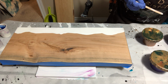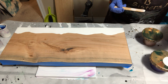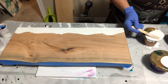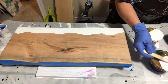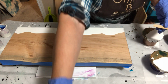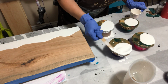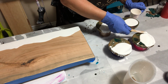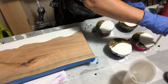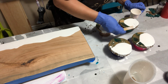And now I'm going to put a little bit of white on each one of my coasters and just spread it out a bit, going down the sides. Can you see the coasters? Not really well. There you go. Just a little bit down the sides. These won't be a winter scene. These are just going to be sort of matching colors, so that the colors match up to the board itself. That's really all I'm worried about.